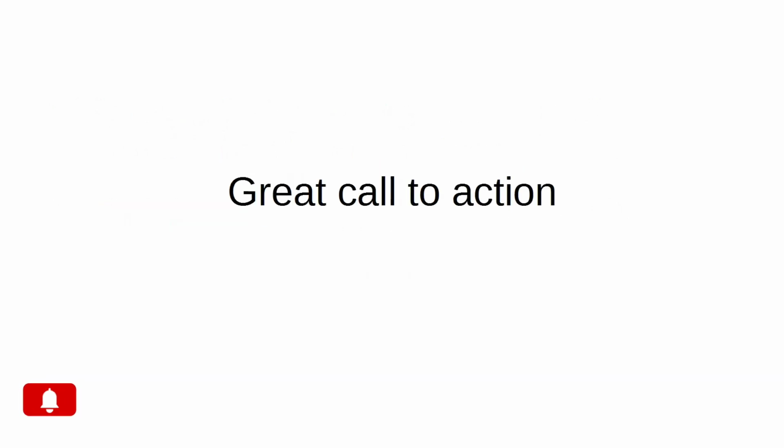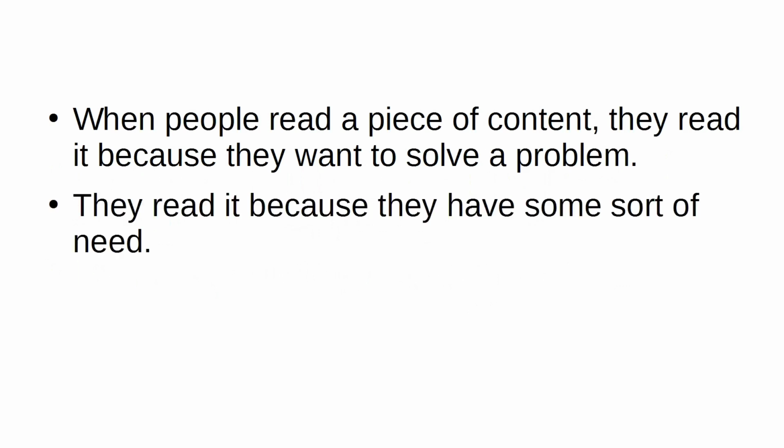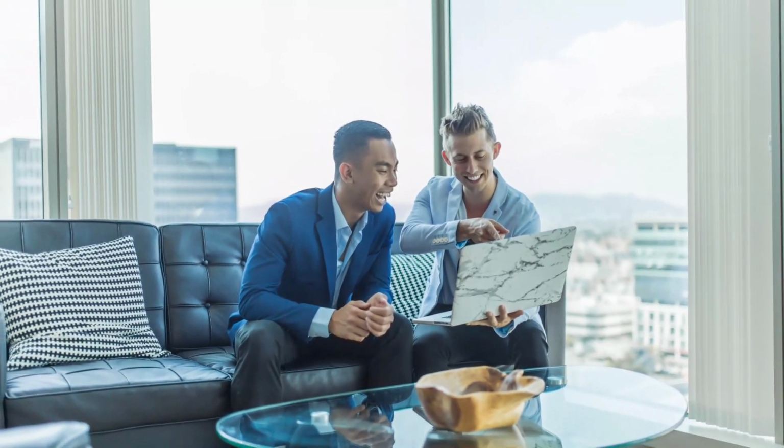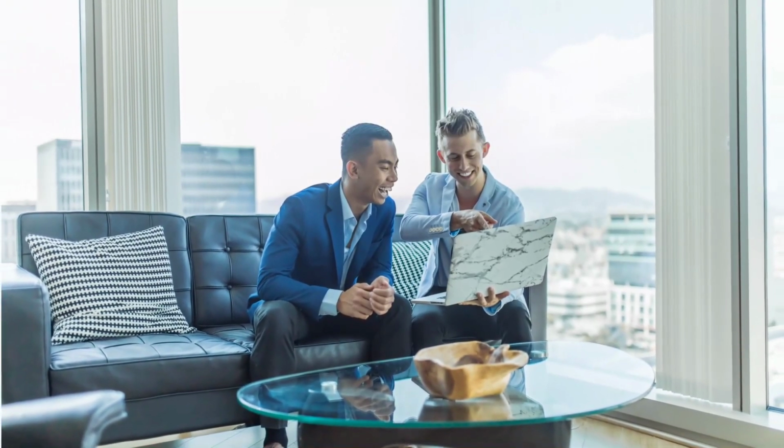Great call to action. When people read a piece of content, they read it because they want to solve a problem. They read it because they have some sort of need. As awesome as the information is, you should not leave them hanging. You have to remember that when people read your content and they continue to read it, there is a point where they have developed trust in you. Make use of that trust by calling these people to action.